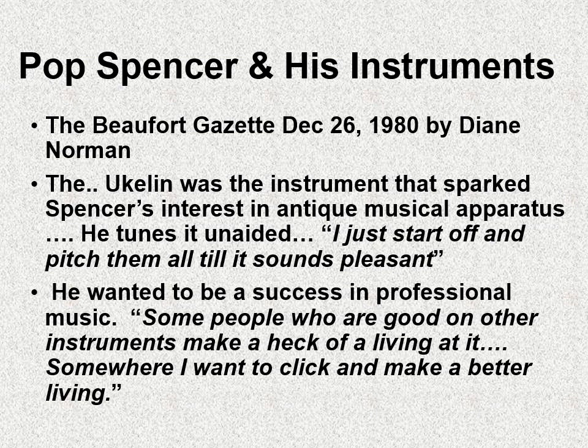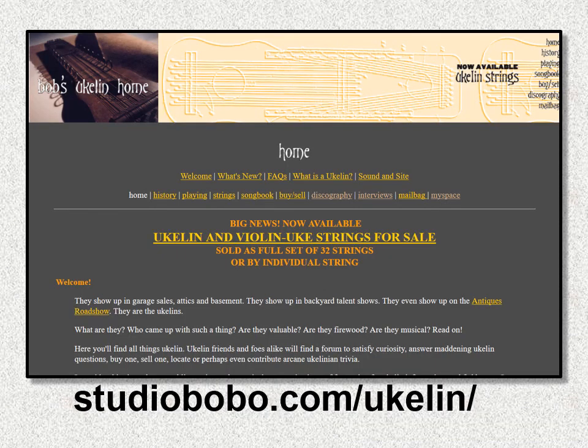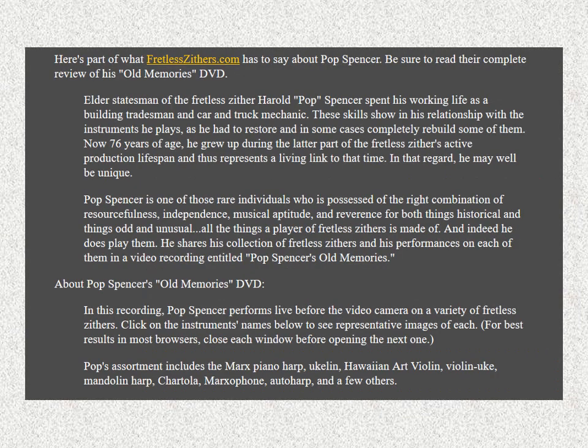But he did do a lot of community outreach with his instruments. So here is a little bit about the ukulele. I'm not going to go over that with you. You could always pause it and find out more about the instrument. There is a website which has a major section on the ukulele, and I'm giving you the address for it there. A lot of the links don't work. And he has a section on some of the artists that play the ukulele, including some information that he got from Pop Spencer. And you can read that at your leisure.